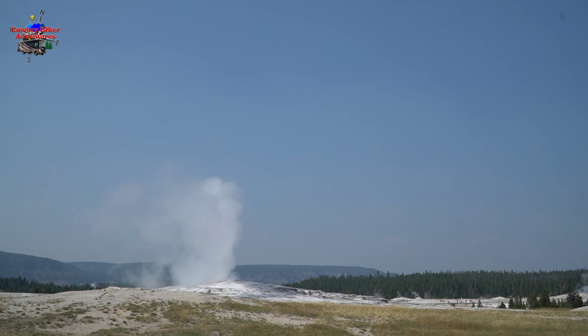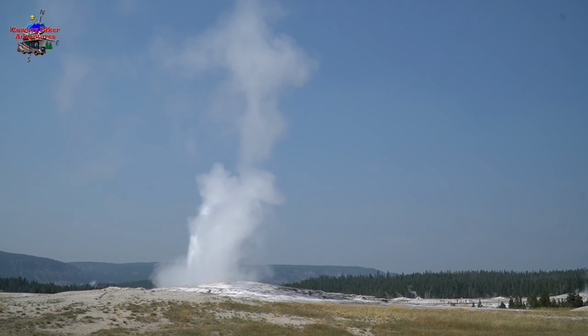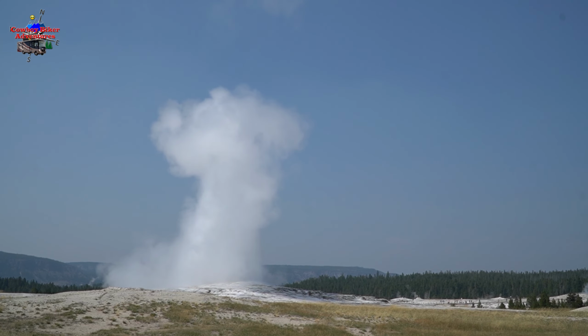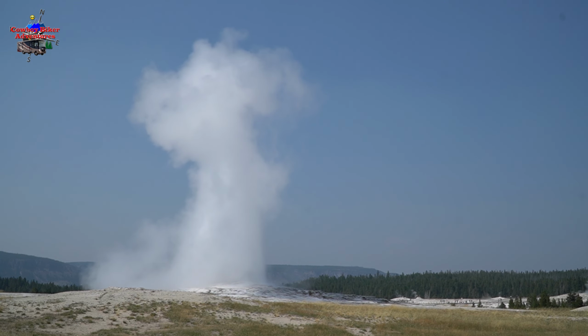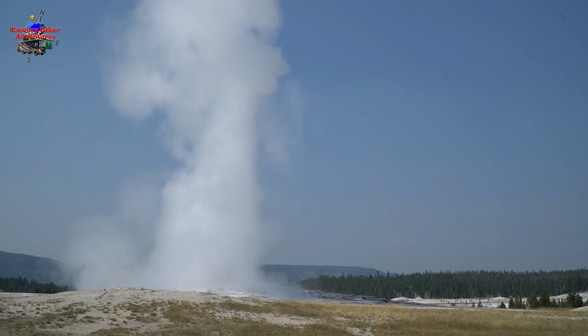This is a different angle. This was actually the first time I filmed Old Faithful going off. This is about 90 degrees from the other angle that I filmed, and closer to the Old Faithful Lodge. And if you wait for it, you'll see another geyser going off in the background that goes off longer and bigger than Old Faithful.